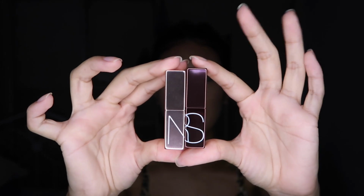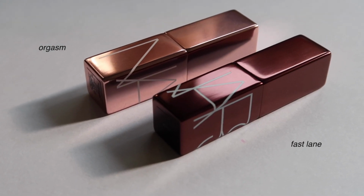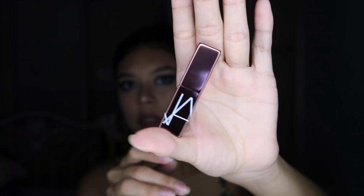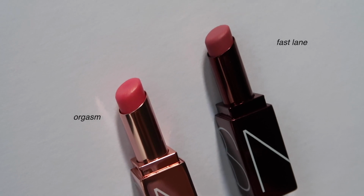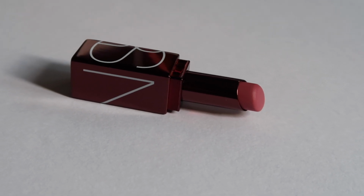This is the shade Fast Lane. If I was just comparing the two packaging colors, you can tell that the Orgasm one is not as dark as the Fast Lane one. The Fast Lane one comes in a somewhat purpley, bronzy packaging. It looks matte in the tube, but when it applies, it's a lip balm, so it's gonna be creamy and moist. The color is kind of mauvey pink. Oh my god, did you see that shine?